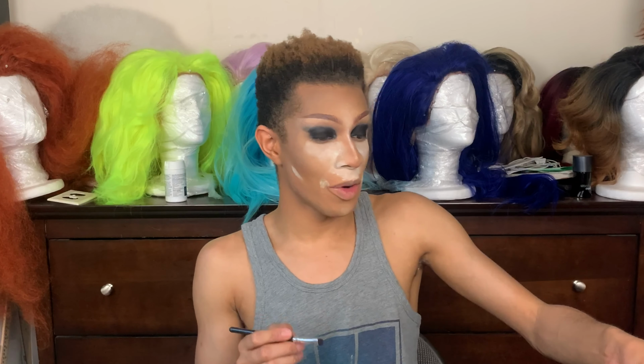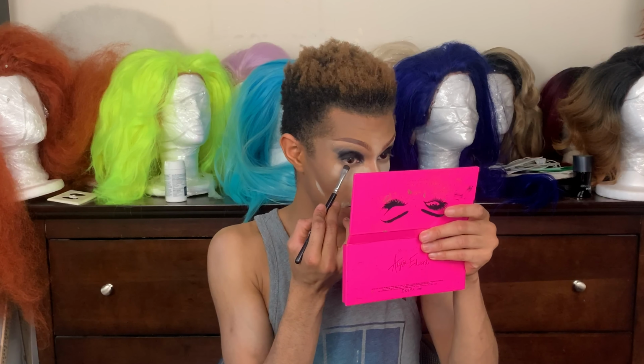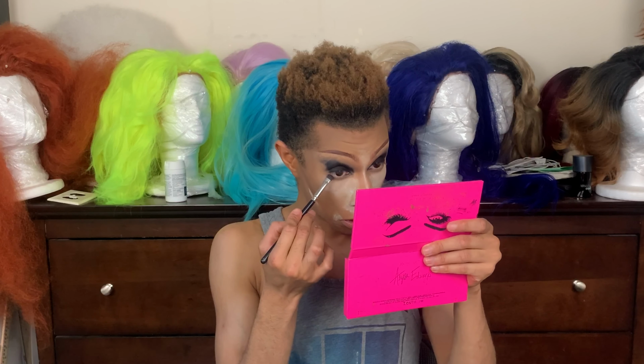Just like I'm presenting the sickening to become eye. And speaking of this eye, with the same Beast from the Anastasia Alyssa Edwards palette, I'm gonna take a domed-ish, flat, fluffy brush. I'm really bad with describing brushes. And take that right underneath also.